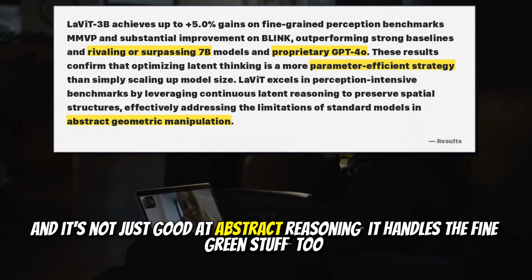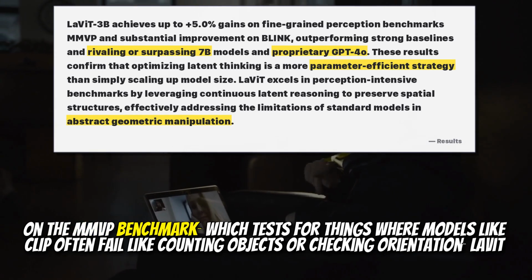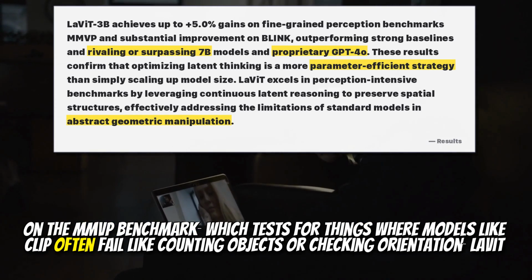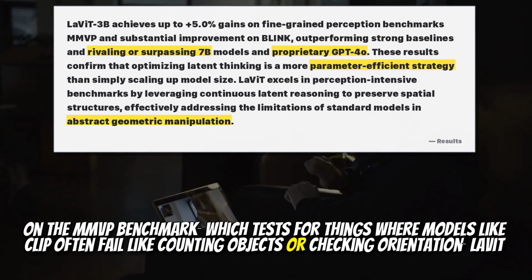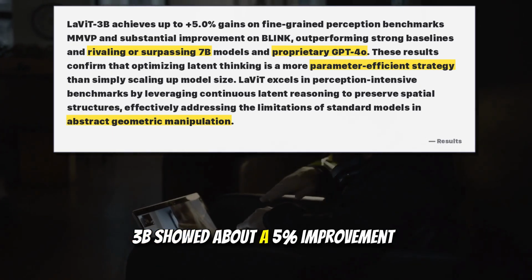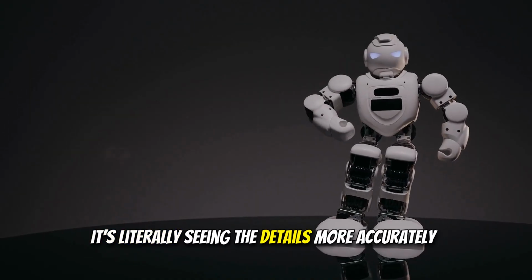And it's not just good at abstract reasoning, it handles the fine-grained stuff too. Yes. On the MMVP benchmark, which tests for things where models like CLIP often fail, like counting objects or checking orientation, LaViT 3B showed about a 5% improvement. So it's not just thinking better, it's literally seeing the details more accurately.